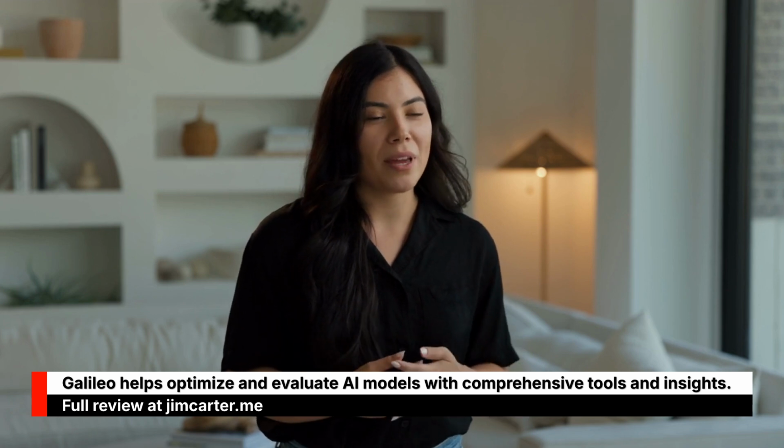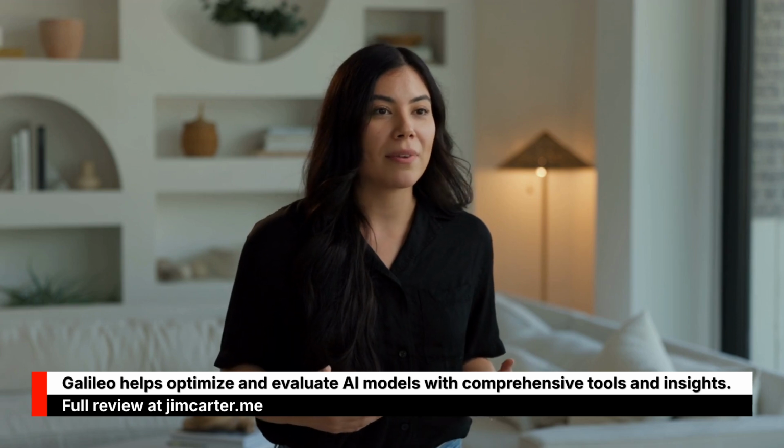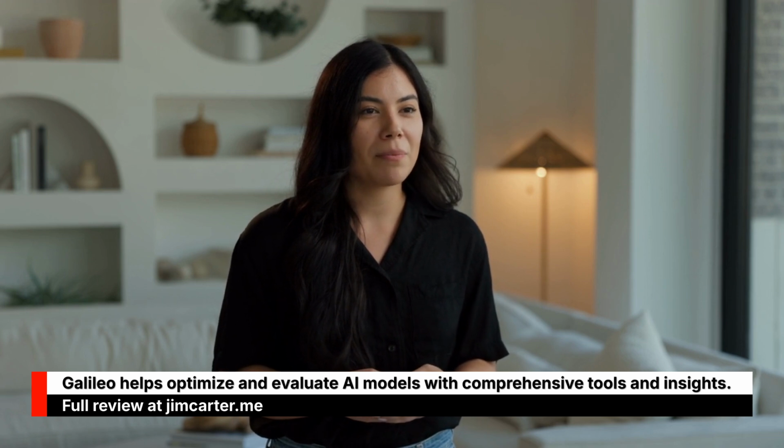Teams from startups to major corporations are using Galileo to improve their AI applications. They're reporting better model performance, fewer issues in production, and more efficient development cycles.